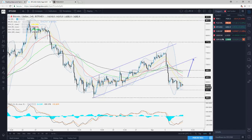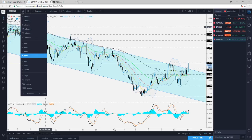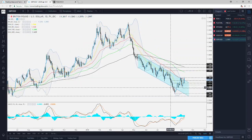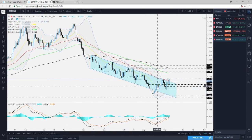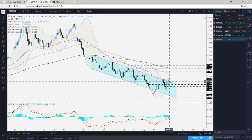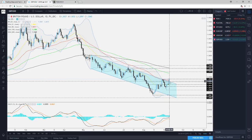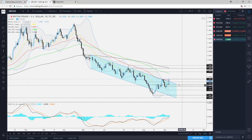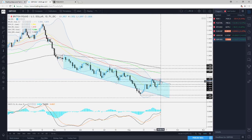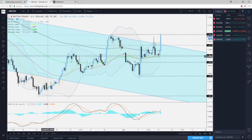Let's jump into a few pairs, and the first one I want to touch on is the GBPUSD. Now as you can see, this is a 4-hour chart, and looking at the daily one on this one, I was talking about this pair this morning, and I was telling you to keep a close eye on this upper bound of the falling channel that the pair was trading in until actually a few minutes ago. So as you can see, we're having this nice push higher here today. Let me jump into the 4-hour chart quickly.